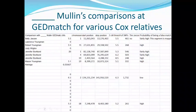And a point I want to make about this chart is oftentimes I'll also create another column up on the right side here about what the probability of this particular HIR, half identical region, being a false match or a true match. And in this particular case, some of these have a fairly high likelihood of being false matches due to the fact that there's not that many SNPs in the half identical region.